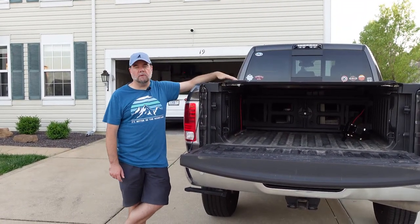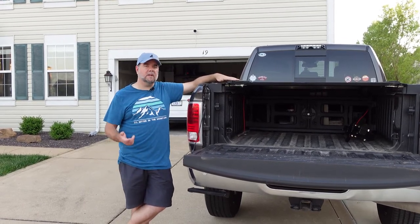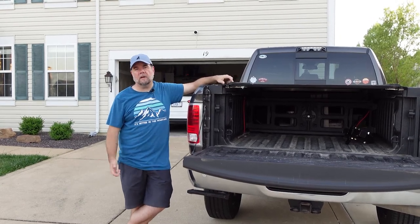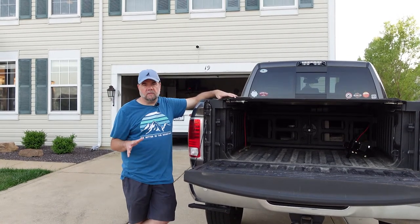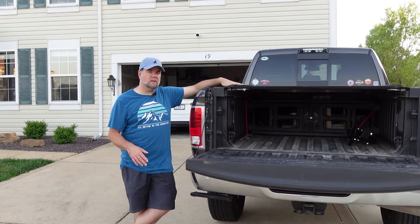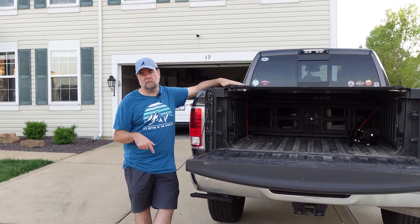I have the aluminum model, which is a little bit more expensive. It retails for about $1,800. I was able to pick it up for about $1,700 with professional installation, but it was an open box model at the RAM dealer, so I got lucky there. Now if you check different places, they'll have it for different costs. You can find a better deal. But right now the standard aluminum runs about $1,800 and the composite runs about $1,200.